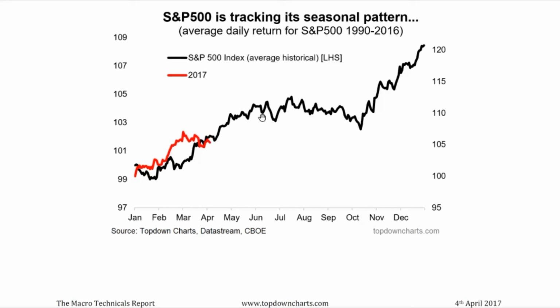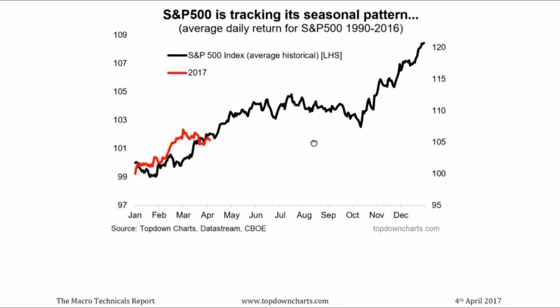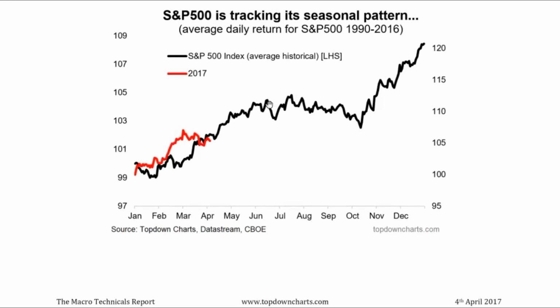There are always exceptions to the rule of seasonality, but so far this part of the year has actually appeared to have worked. Over the long term, you tend to see a positive drift during this part of the year, and that tends to go all the way through to June. They do say sell in May, but that tends to stay with us until this period here.